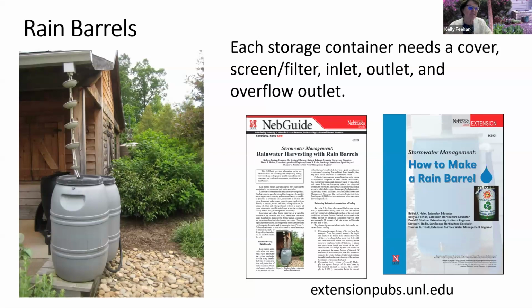They need a screen and a filter. The screen and the filter is typically where the water goes into the rain barrel, and that's to keep some of the debris from the roof out, tree leaves, things like that. An inlet, where the water goes in. An outlet, you can't see it here, but it's usually a hose bib with a spigot and a hose, which is typically what's used to get the water out. And then an overflow outlet.